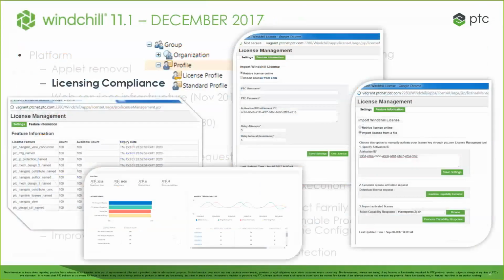Next, there's been some updating to licensing compliances with Windchill 11.1. So this is a pretty important point, but starting with Windchill 11.1, license files are locked to Windchill instances, and subscription time limits are enforced. But along with this, you do have the ability that it's not locked to a specific Windchill version, so you don't have to worry about versioning updates or anything like that. And your license acquisitions are automatic through your connection to PTC.